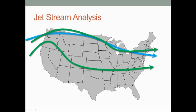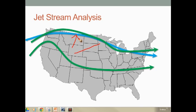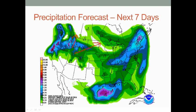Now, if we look at the jet stream analysis this week, blues early this week, greens later in the week, the most notable point to make here is that this area of the jet stream is going to be lifting up to the north early this week, and that's going to bring a reprieve in temperatures to a large part of the country that's been very, very cold. Now, later in the week, it looks like some of the jet stream will dig south, so it's likely that we could go back into colder temperatures, but probably not as cold as it has been.